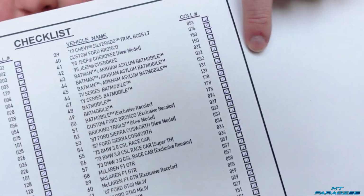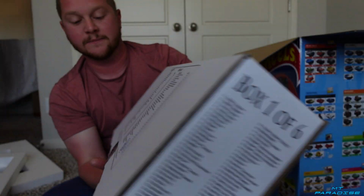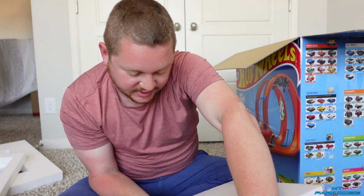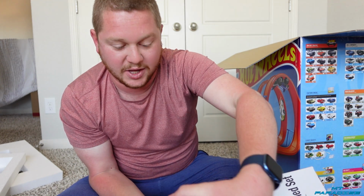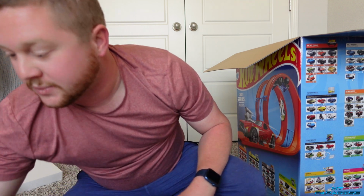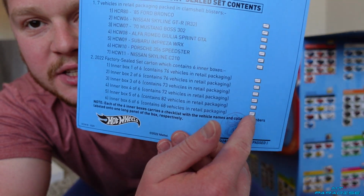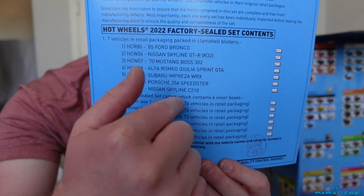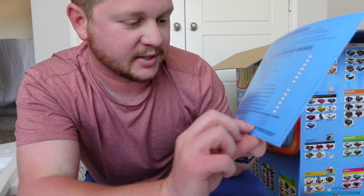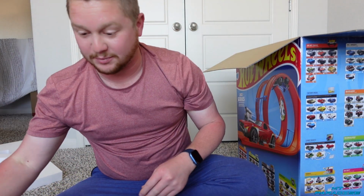Every car has a little check mark in the little box. Down at the bottom is a quality seal, and then they dated it. So this was actually August of 2022 when they packed this up. So this was prepared and packed super early. There's this right here, which is the 6 cases. They did check these off. And then here's all the 7 cars that came in the clamshell, the mail-ins, and then that Legends Tour. And then it has this little seal down here at the bottom. So yeah, this is pretty cool.